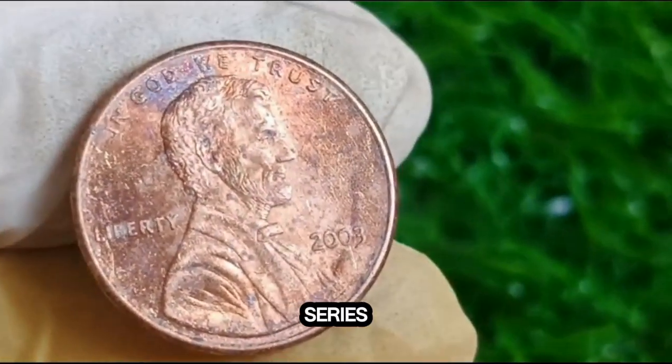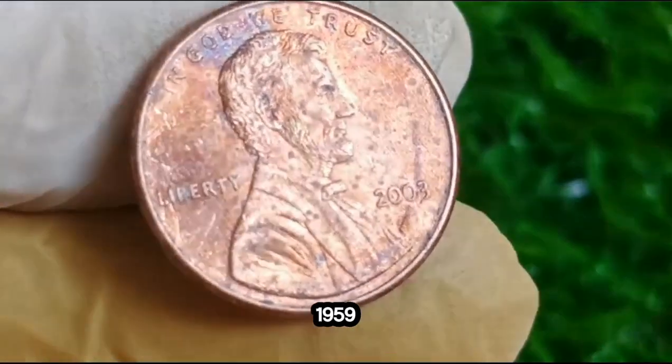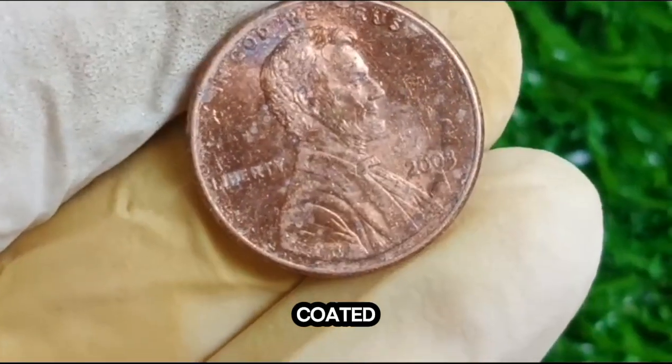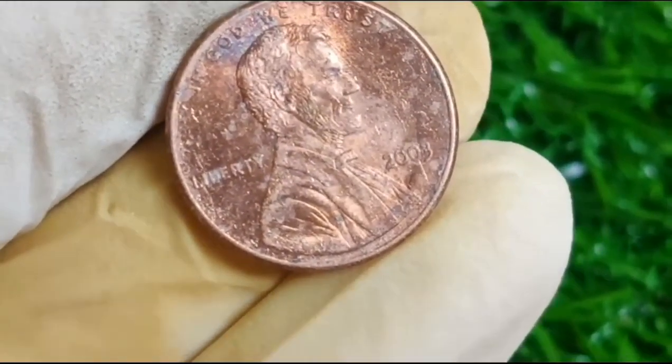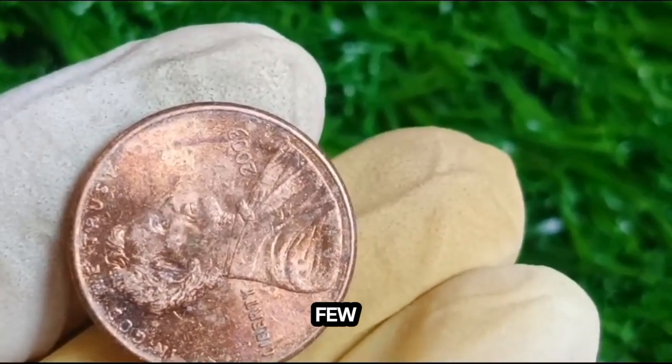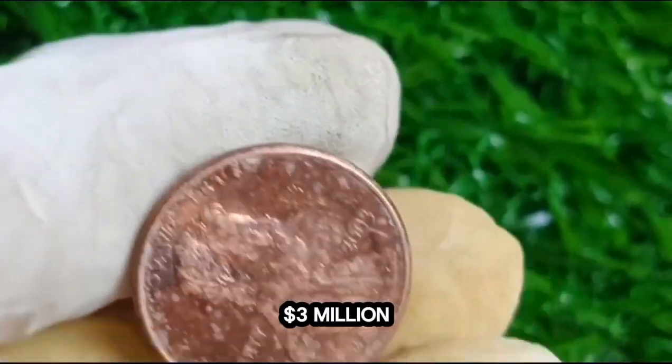The 2003 penny was part of the Lincoln Memorial Series, minted from 1959 to 2008. These coins were primarily made of zinc coated with a thin layer of copper. Over 10 billion were minted in 2003, so what makes a few of these coins worth a staggering $3 million?